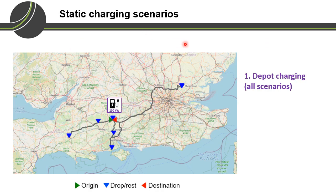In terms of our static charging scenarios, we've also considered 3 possible scenarios. The first up being our reference case of only having depot charging. So the vehicles charge up overnight, depart with a full battery in the morning, and do their entire day's journey on just that single battery charge.